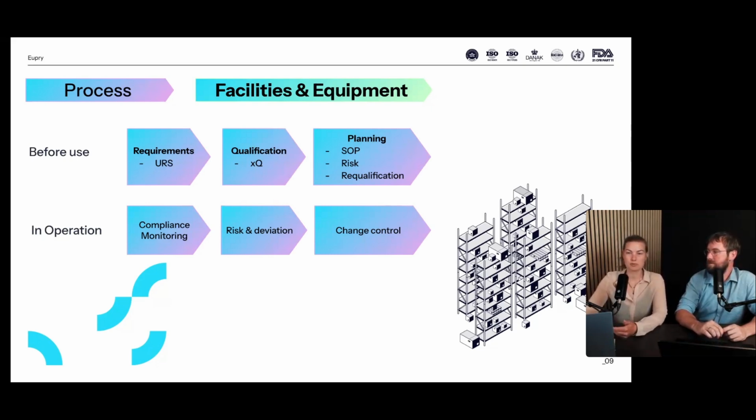And part of the performance qualification is also to say, do you actually have the procedures in line already that you need to have, so that the people working with it can do what they need to do? Do they know how long you can open the door to a fridge, for example? So that's moving a bit into the planning phase, and that's why I included this in this before use template here. So there's the SOPs.